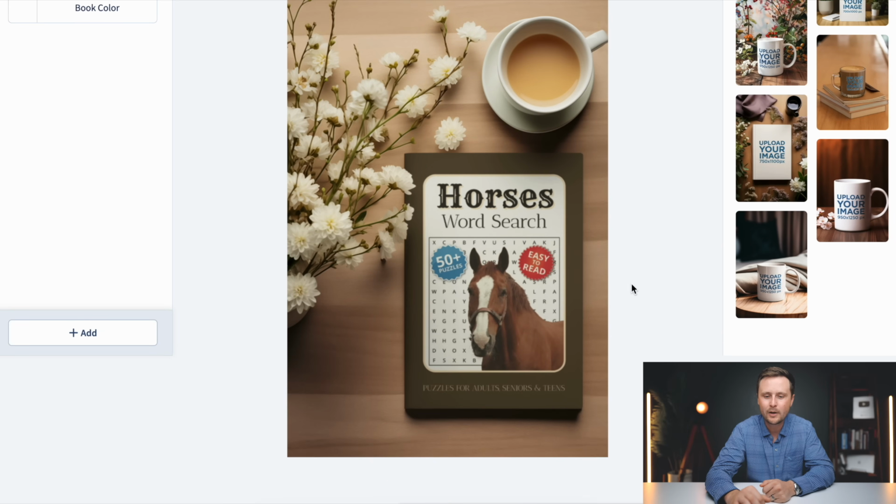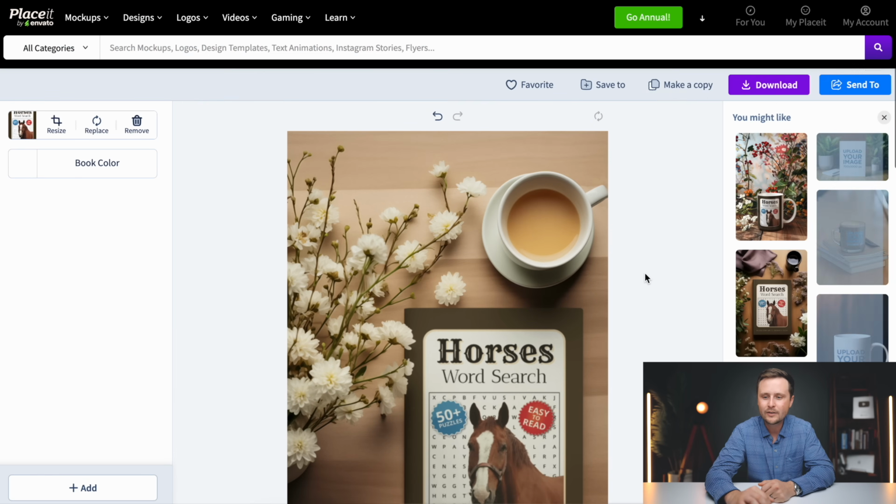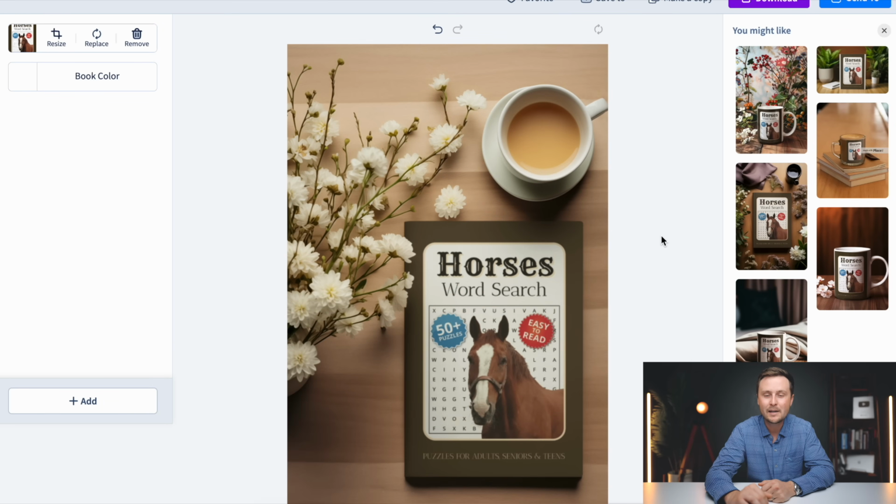We have a custom mock-up of this word search book. We didn't have to take a photo of it. We didn't have to print it or anything. And now we can download that directly from Placeit and we can upload this as a pin on Pinterest.